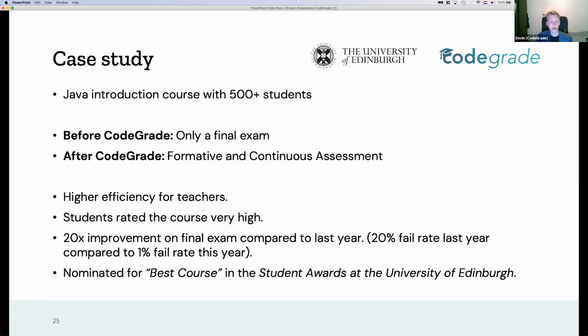What they saw is with CodeGrade, they had higher efficiency for teachers. The students rated the course very high, and they saw a 20 times improvement on the final exam compared to last year. Finally, something we really like to see is that they were nominated for best course in the student awards at the University of Edinburgh, which of course was voted for by the students, and we want to see that the students are enjoying their course and enjoying working with CodeGrade.